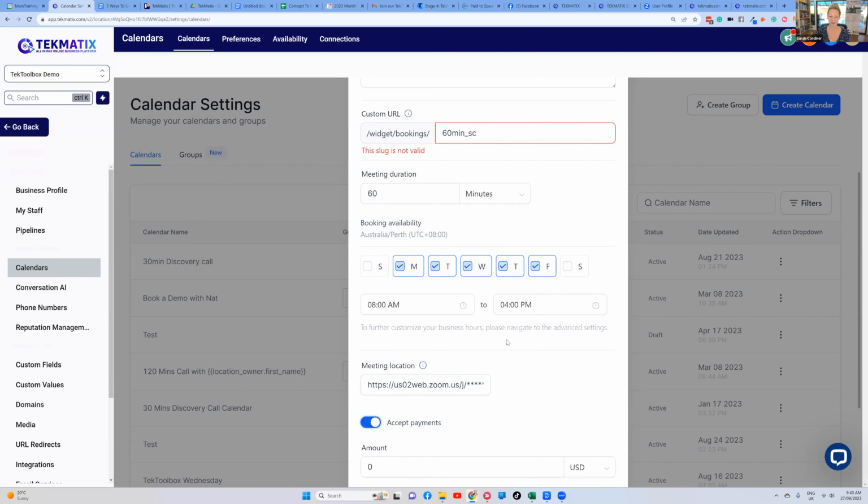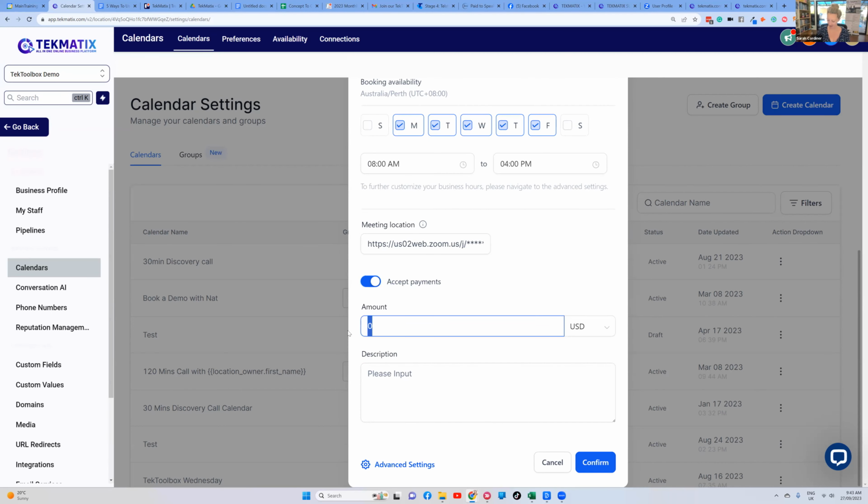Do you want to accept payments? Yes, I do. Glad you asked. How much do you want to charge and in what currency? So go ahead and choose what currency you want to charge for. Now, remember, guys, you can create unlimited appointment types, unlimited calendars inside Techmatics, meaning that you could have a calendar in US dollars, you could have another one in Australian dollars, another one in Canadian dollars, you get the point. So I'm going to say, for instance, maybe this particular call is 500 US dollars.